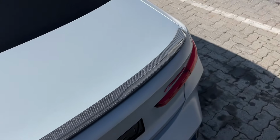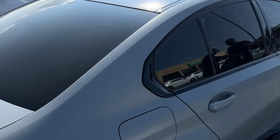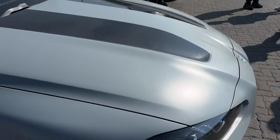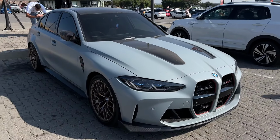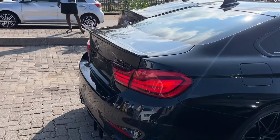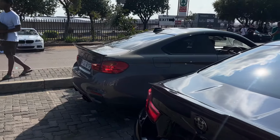My goodness, bro. The color though, my goodness, gents. I think this is a new one to the edition of seeing M3 CSs. I'm trying to see all 20 of them before the end of the year. We try our best though, but yeah. Then we got this beautiful M4, the color though.